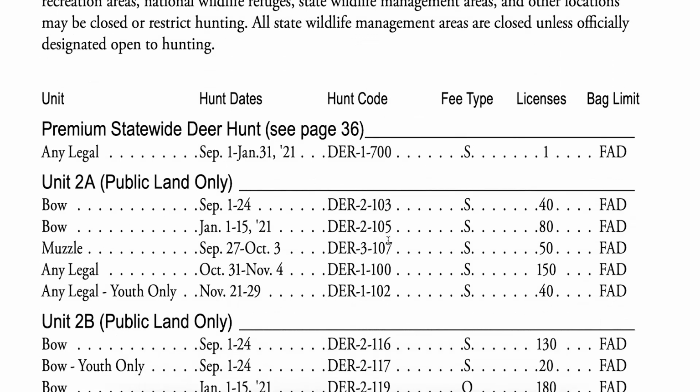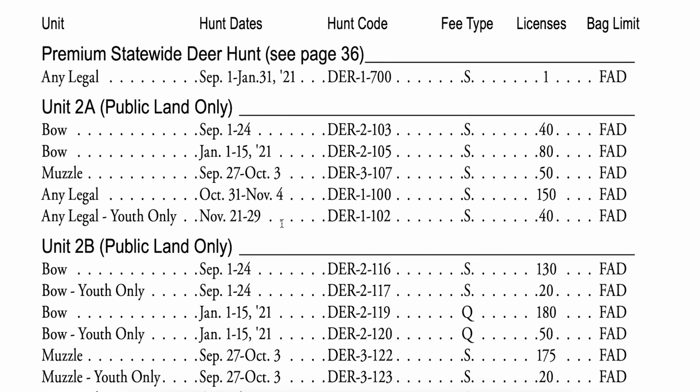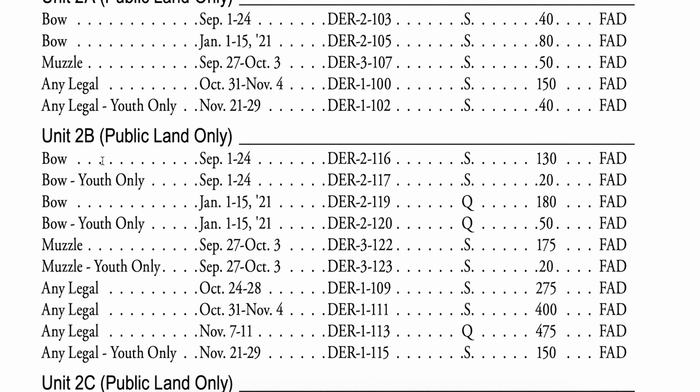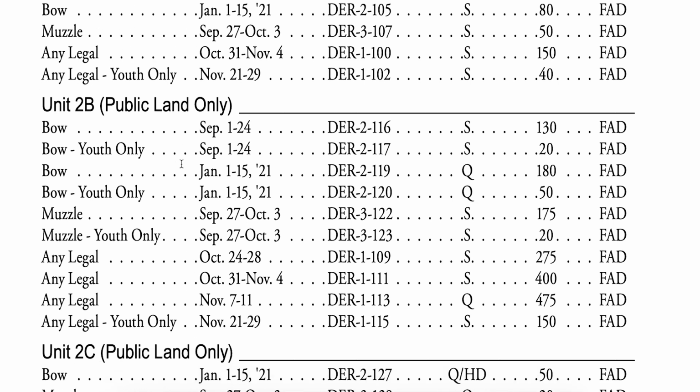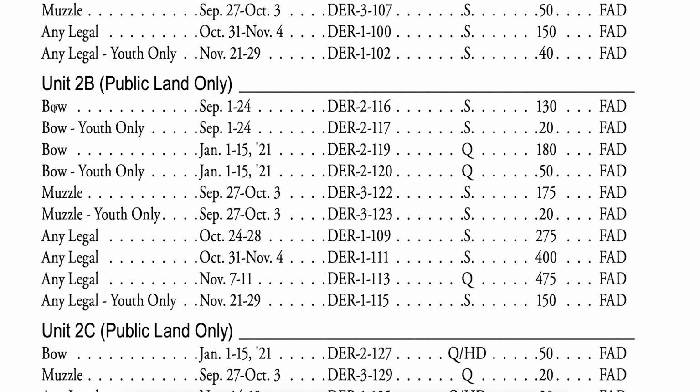Finally, you'll see the deer draw licenses, and these are the actual hunts that you can apply for when you're applying for deer in the big game draw. So if you look at this, let's go to Unit 2B. Since we pulled that up, we'll keep that same unit in mind here.